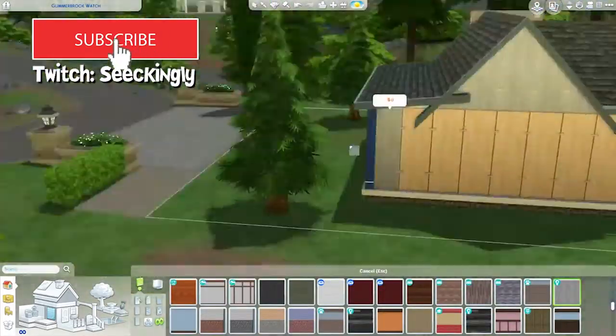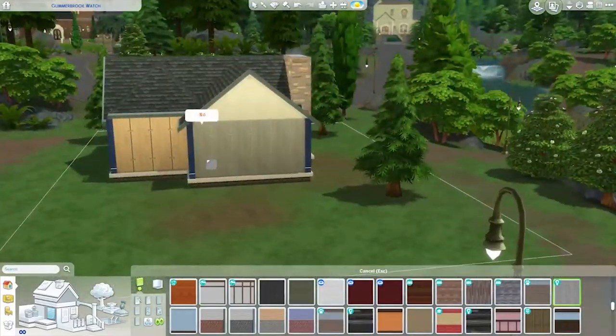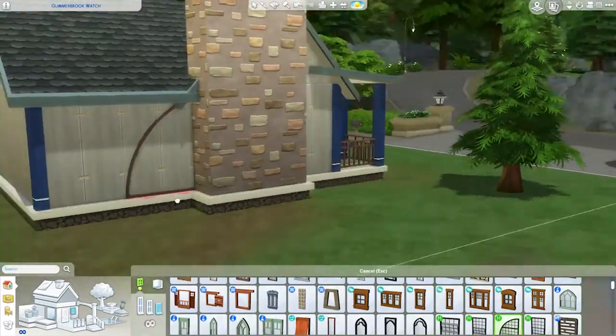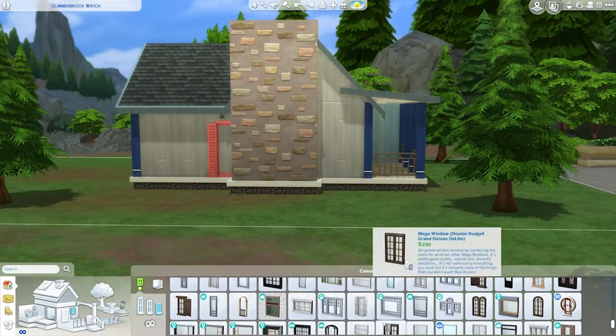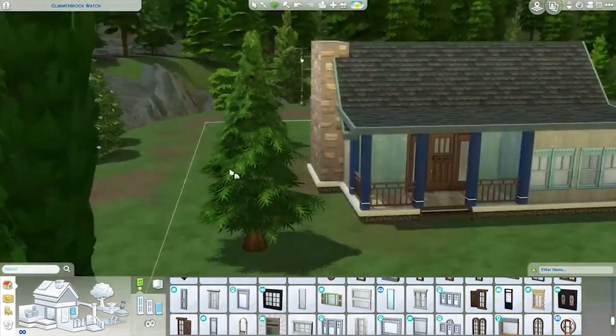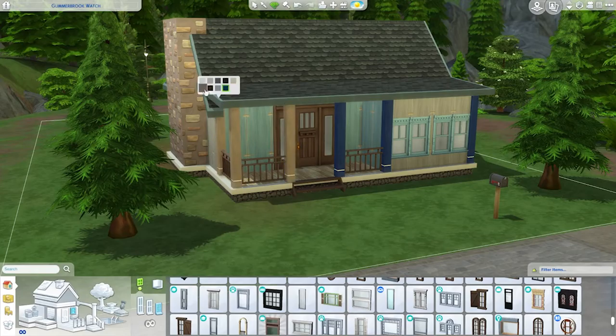This build is 2 bedrooms, 1 bathroom, there is a kitchen, and there's a little sitting area, and I think everything came out really nice. It is really cozy. I do like how it looks on the inside. It's a bit of a closed off floor plan, so it's not as wide or open as some of my other builds, but it does look really nice regardless.